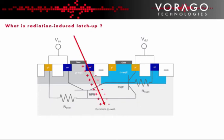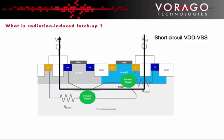When a particle strike occurs, high energy radiation creates many electron-hole pairs in semiconductor structures. These electron-hole pairs create disruptive currents that can create current and voltage spikes. These currents can cause the parasitic bipolar devices to become forward biased and switch on. This creates a path from VDD to VSS, and the device will immediately start conducting current.